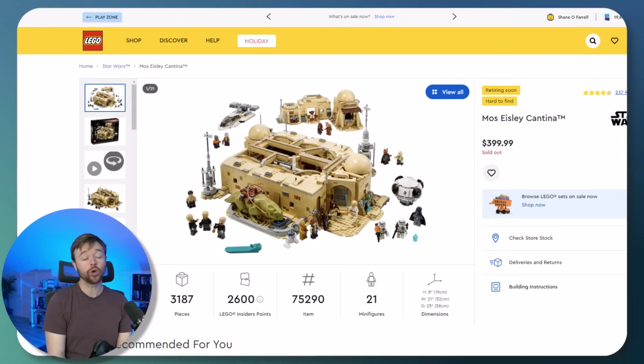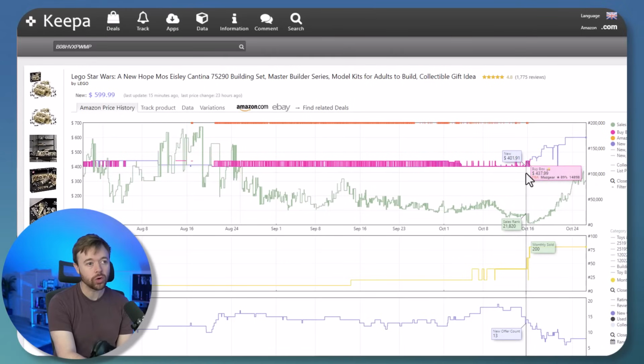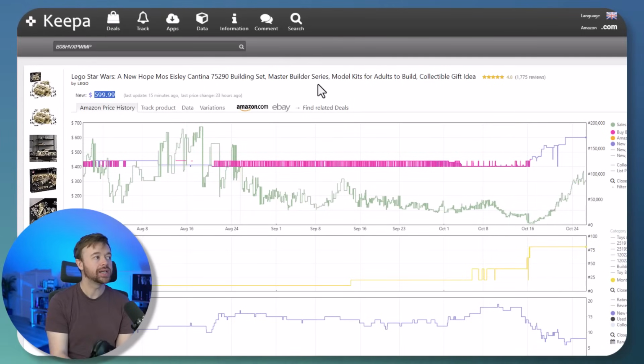Cantina. $400 MSRP. Gone into sold out status on Amazon right now. We see that the price recently from mid-October has started to really rise here, and already right now it is at $600 on Amazon in the US. That is a 50% rise above the MSRP for Mos Eisley Cantina. Such early days before the retirement even happens.